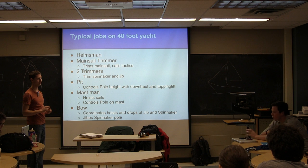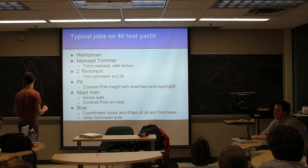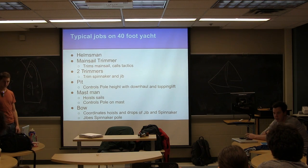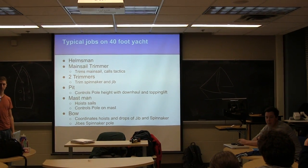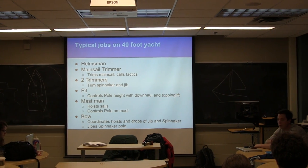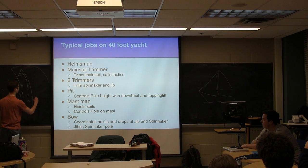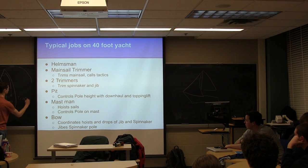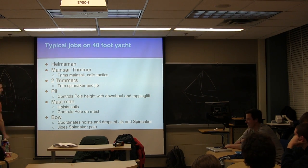Generally, you'll have groups of 2 or 3 positions that work together, whether you're trimming a sail or changing a sail, even something as simple as tacking the boat. In a dinghy, it's really simple. You just switch to the other side. In a big boat, it's a little bit more complicated. The maneuvers and the tactics are pretty much the same, but you have to work together a lot more. The key is to yell really loudly.